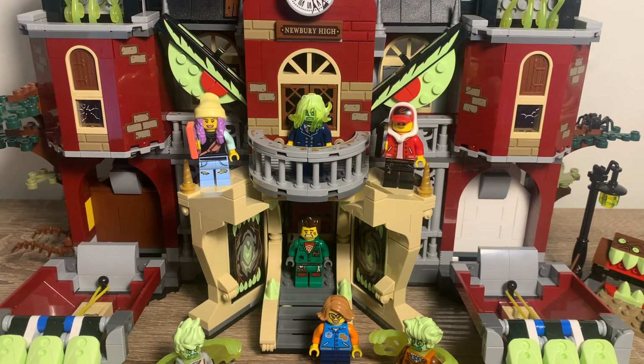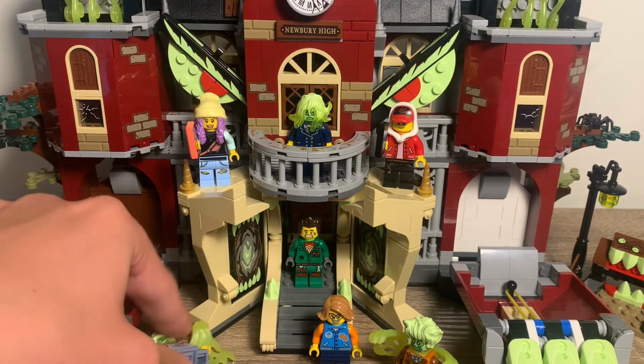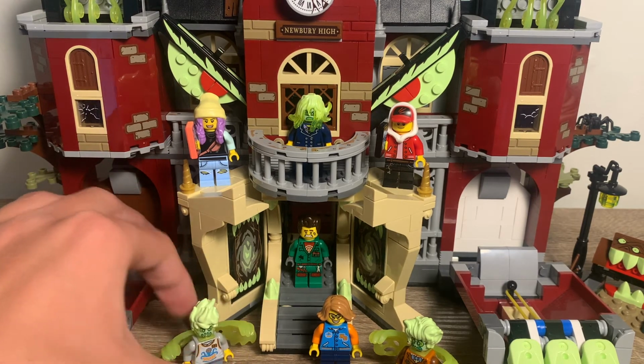I just love this set. I think everything about it is really great. I don't have anything to really complain about other than the hands. Those are really frustrating. I just really don't like those hands, how they're yellow, not a different color. But I don't know how much you can do about it.